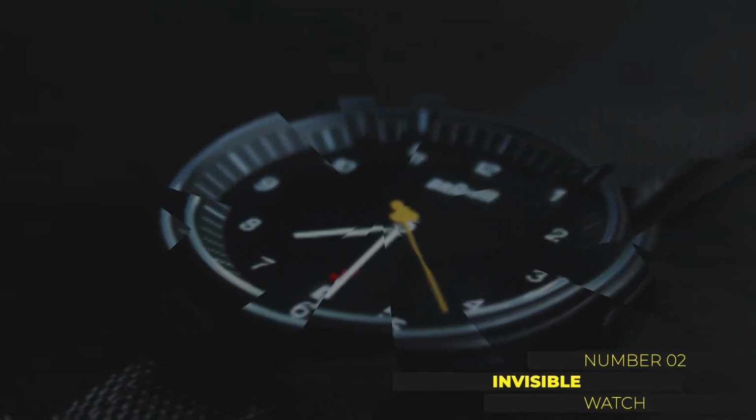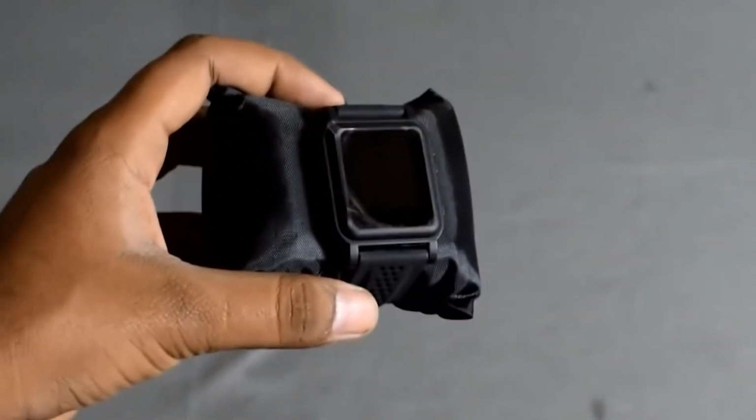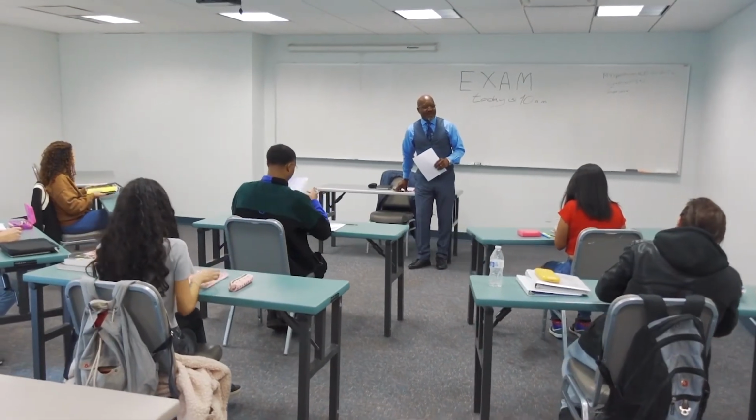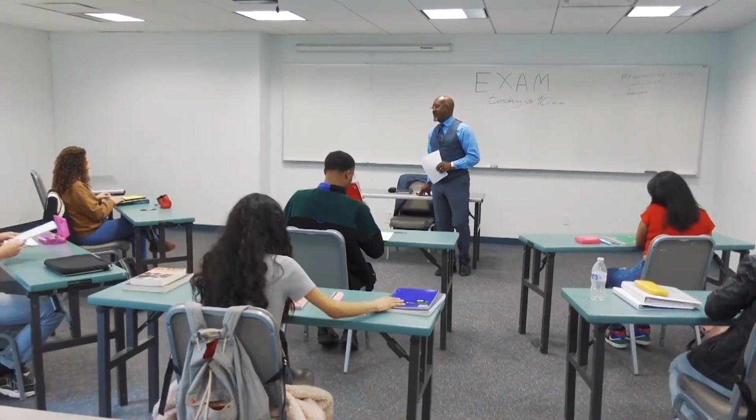Number 2. Invisible Watch. The best and most advanced cheating watches on the market now are the Invisible Watches. It's tailored to assist you in passing your school's final exams. It has a basic and user-friendly interface that makes it incredibly straightforward to use.